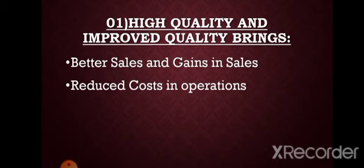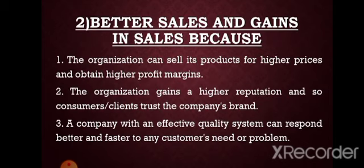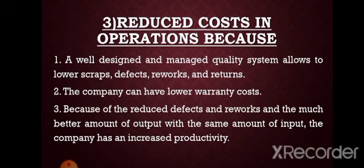So high quality and improved quality bring better sales and gains in sales, and reduce cost in operations. So what are better sales and gains in sales? Because the organization can sell its products for higher prices and obtain higher profit margins. The organization gains a higher reputation, and so consumers or clients trust the company brand. A company with an effective quality system can respond better and faster to any customer's need or problem. Reduce cost in operation, because a well designed and managed quality system allows to lower scrap, defects, reworks, and returns.